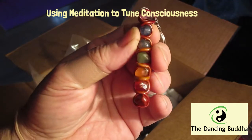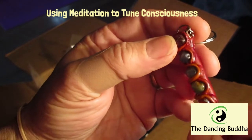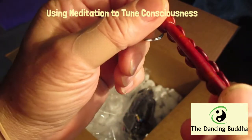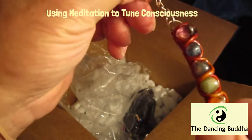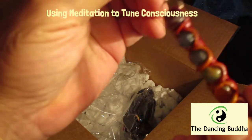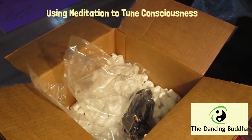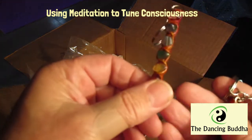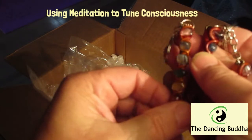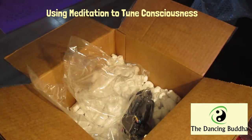Kind of like, I think they're supposed to be a chakra. Yeah, sure they are. Chakra keychain, and they're handmade. Very cool, eh? I don't know how strong that'll be. Looks like it might be okay. So those are cool. Whoops, sorry. All these beautiful keychains made of crystals with the chakras on them.